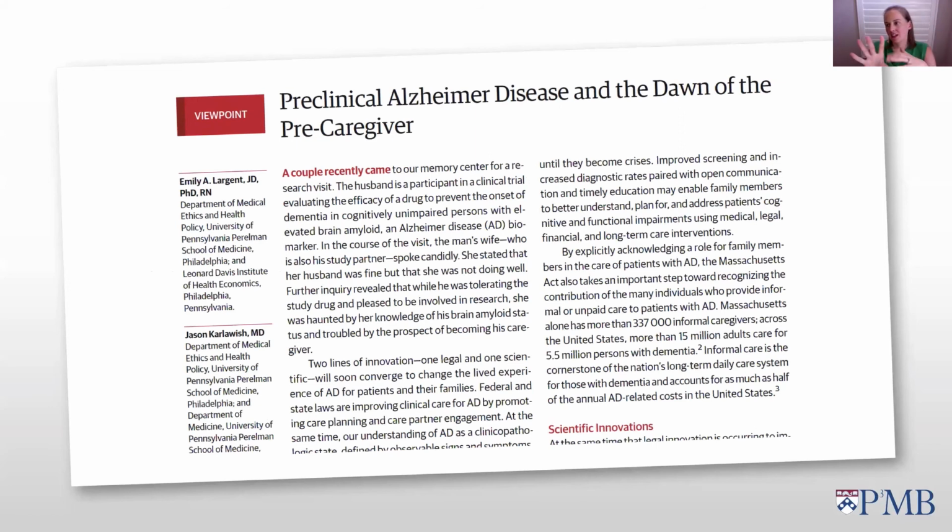The other thing is that while we were analyzing the data from Socrates 1, we were seeing anecdotally in clinic that study partners were coming in and, again, reporting out on the well-being of the participant to the investigators. And they're saying, he is handling this really well, but it turns out I'm a wreck. Knowing that he has amyloid is causing me a lot of discomfort because I'm anticipating anxiously a future where I might be a caregiver. So what we did in this paper is we talked about the dawn of the pre-caregiver.